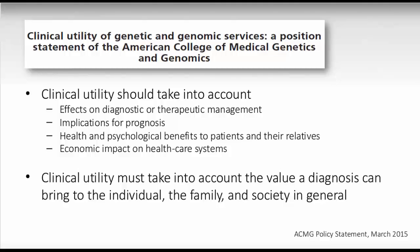on healthcare systems. This policy statement also reminds us that clinical utility must take into account the value a diagnosis can bring to the individual, to the family, and society in general. And that bigger picture, the society in general, is also something that we don't always think about: the importance of establishing a diagnosis to further research in general to develop new treatments and new therapies. Even if there's not a treatment today, if we can identify patients with a disease, then in the future treatments can be developed.